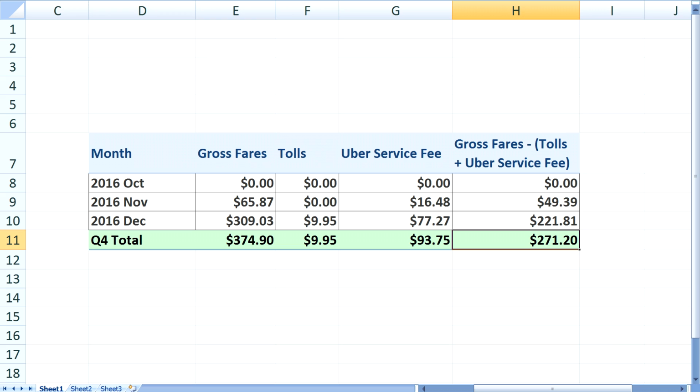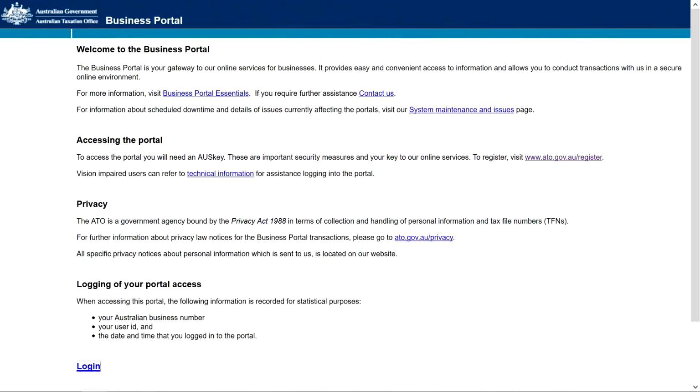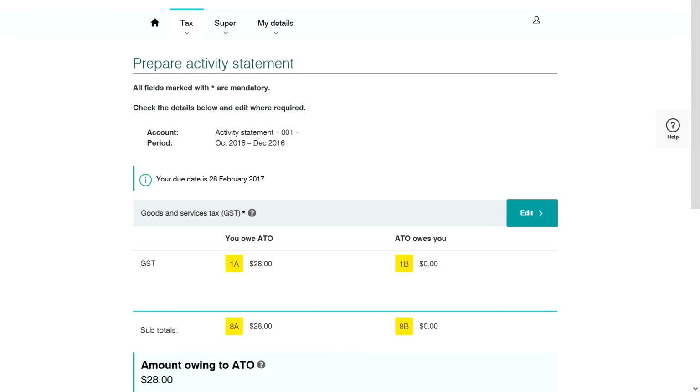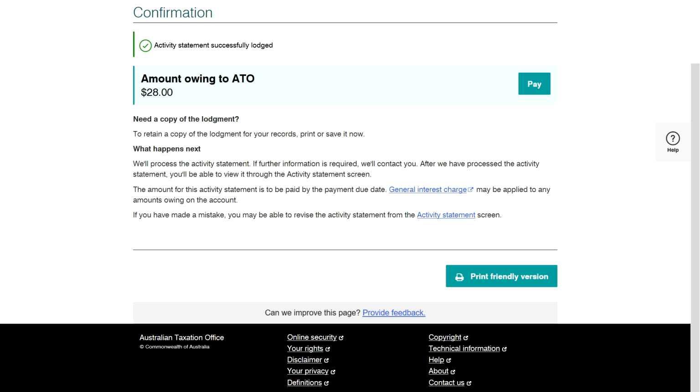After all the calculations are done in an Excel spreadsheet, I'll log into their business portal, which straight away takes me to the items that are ready for action. In this case, 2 business activity statements that I need to lodge. From here, you just need to keep clicking and filling out the information until you get to the amount owing page and the pay button. That's pretty much it. Do it once, and next time around, it will only take 10 minutes from start to finish.